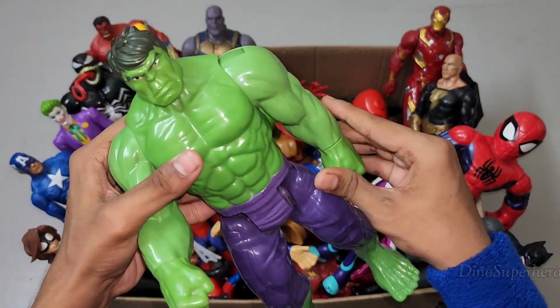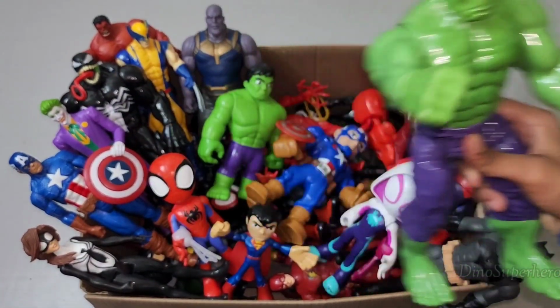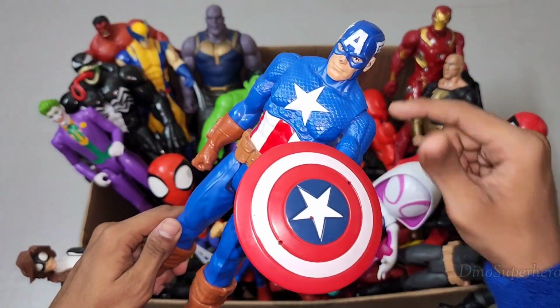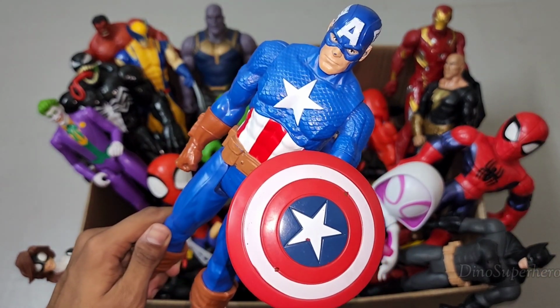Wow guys, Green Hulk smash is really strong. Very nice, green and pretty cool and buff. So strong. Wow, he's really a monster guy. Now let's see who is the next one to pick here. Let's use this blue one here. Oh wow guys, look at the shield on the hand, looking so cool. Wow, he's the tough shield holder. This is Captain America.